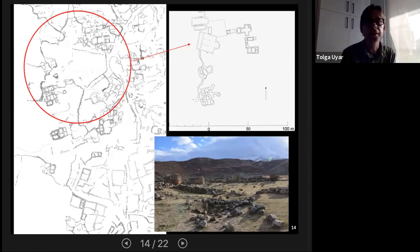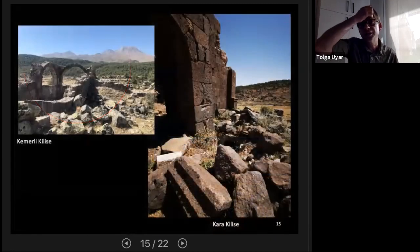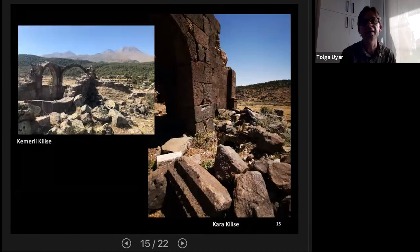a bishop's palace, as we know from Anatolian archaeologists, from other Justinianic towns, or let's say late antique towns in Turkey, and several other smaller churches seem attached to this central complex. Two other relatively well-preserved churches are on the western slopes of the valley, locally known as Kemerli Kilise and Kara Kilise, and more than 25 other smaller churches all around the town. All these buildings were presumably built in the sixth century, covering the whole sixth century, and perhaps the very beginning of the seventh century.